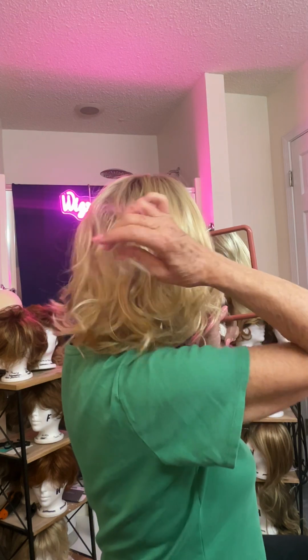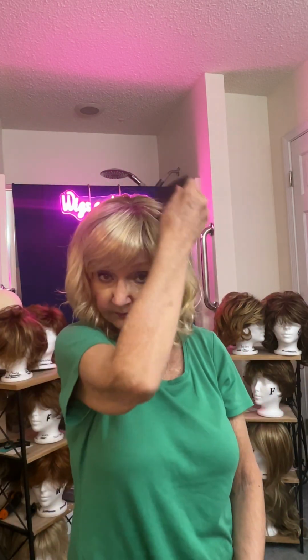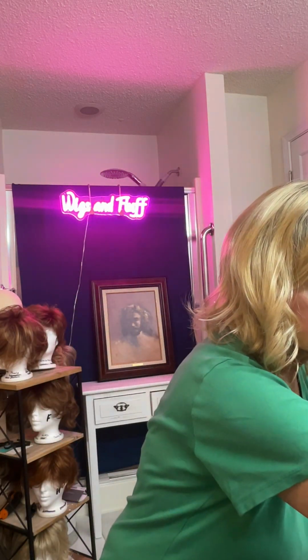Now, this is a wavy wig, and so you cannot use a comb except on the very top. You cannot use a comb to do anything with it. So just as a note, when you have a wavy wig, you just have to use your fingers. That's it. And you can once in a while use a little sea salt spray, and that'll help bring back some of the beachy waves that you have here.